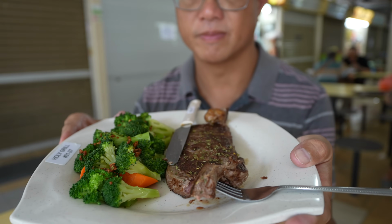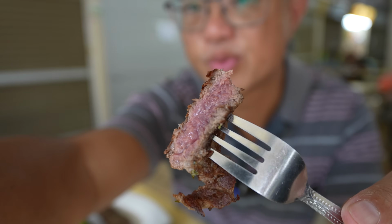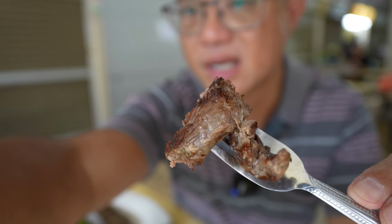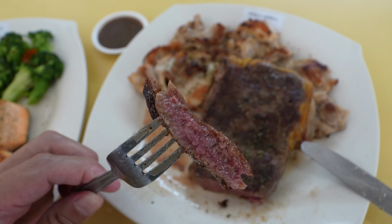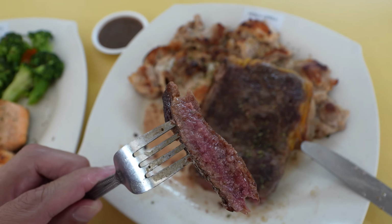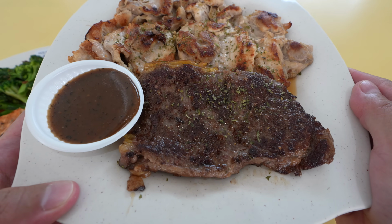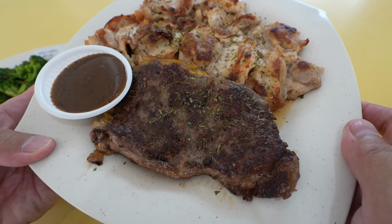So first trying the strip loin steak, I ordered it rare, and that looks pretty rare to me. Nice soft texture, and there's moistness in the meat too, and enough fat richness, and there's enough seasoning on the meat. And the flavor for a steak on its own is pretty flavoursome without the sauces.